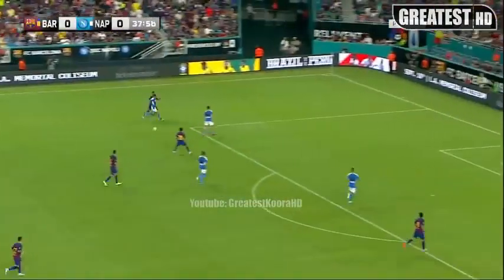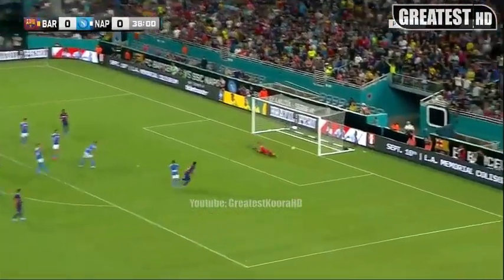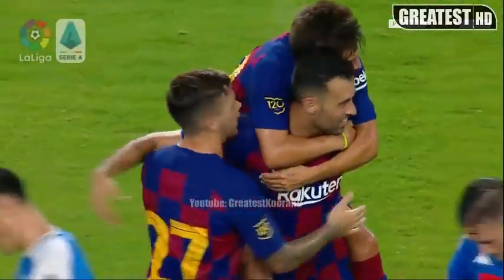Callejon, here's another opportunity. Firpo tries to push it. Puig, Busquets, and he finds the bottom corner, and Barcelona lead. Merritt couldn't keep it out.